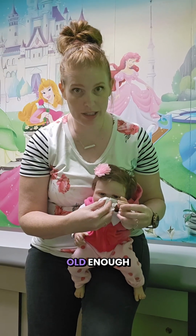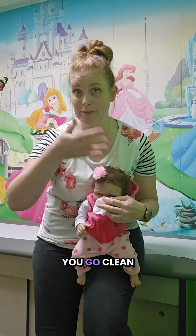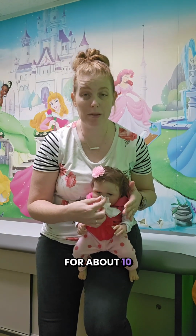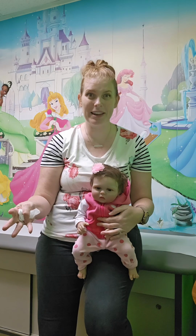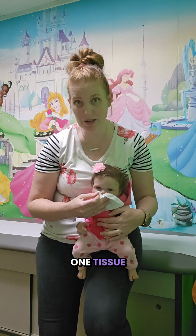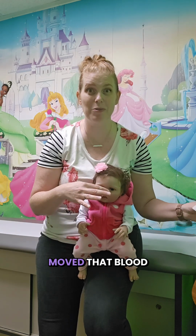If your child's old enough, you can have them reach up and keep that pressure there while you go clean up whatever just happened. But really I want that pressure to be on there for about 10 minutes or so. Don't peek, because if you let go of that pressure, sometimes that can be the cause for it to continue bleeding when it would have stopped. If you're bleeding through more than one tissue, you're just going to take another one, put it on top. Don't replace it, because now we've moved that blood clot.